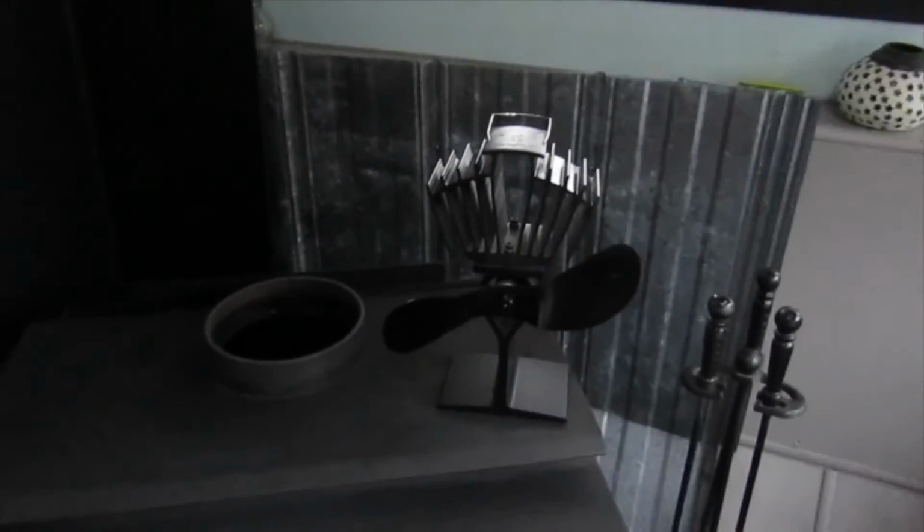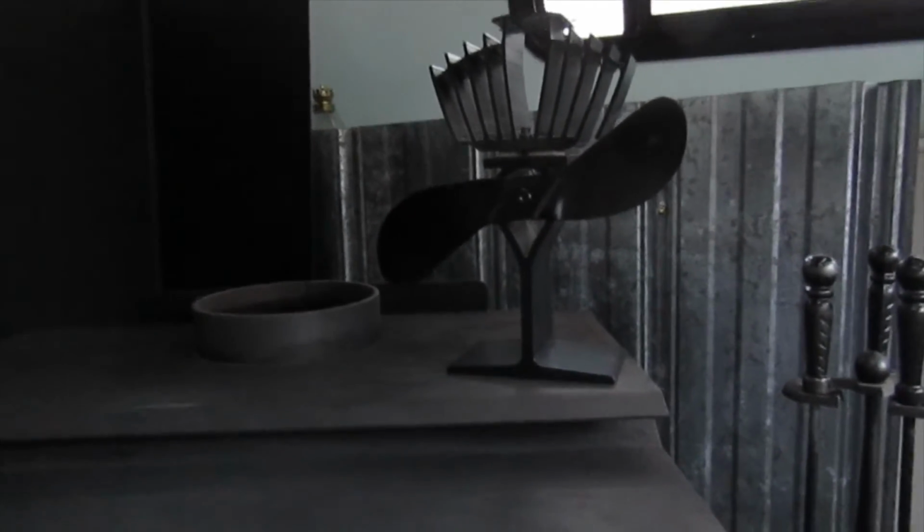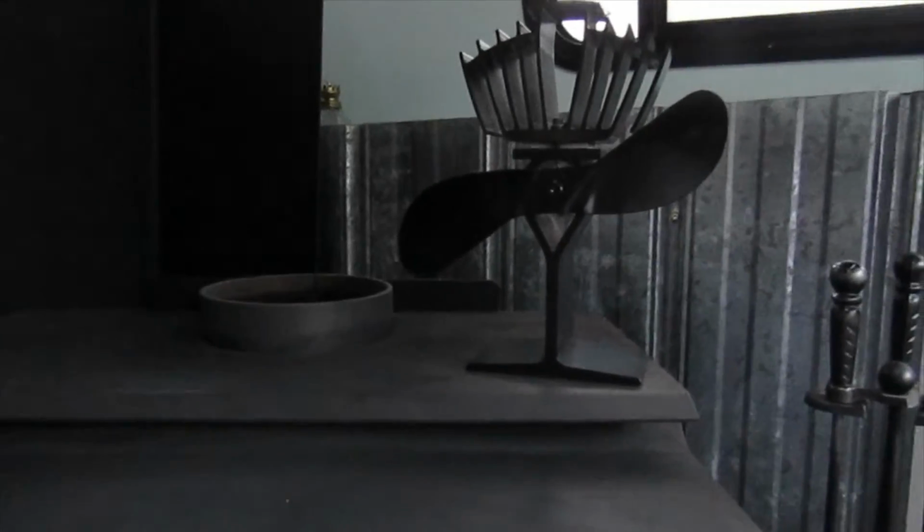And if you don't know what that is, there's a motor in there. It sits on top of your wood stove, and the heat makes the blades turn. And it just pushes the heat further down the room.